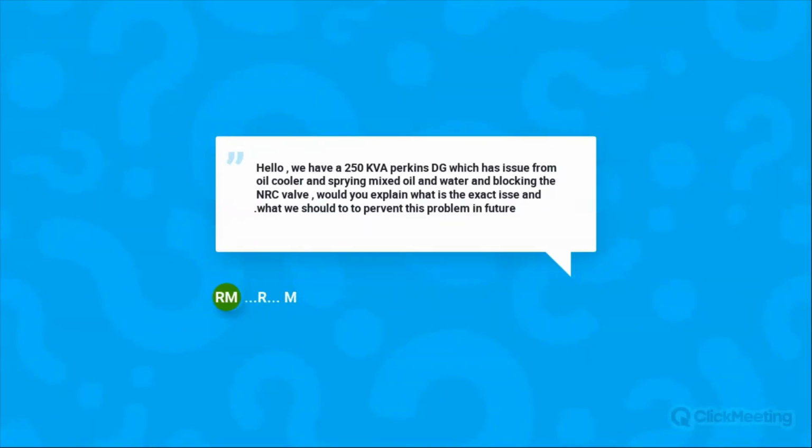Let's start with the first question. Hello, we have a 250 kVA Perkins DG which has an issue from the oil cooler, spraying mixed oil and water and blocking the NRS valve. Would you explain what is the exact issue and what we should do to prevent this problem in the future?